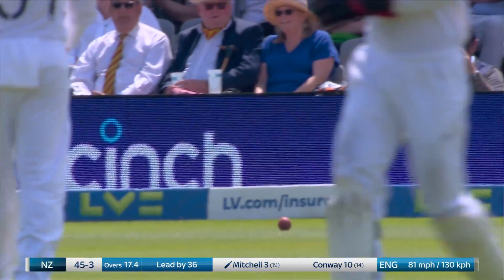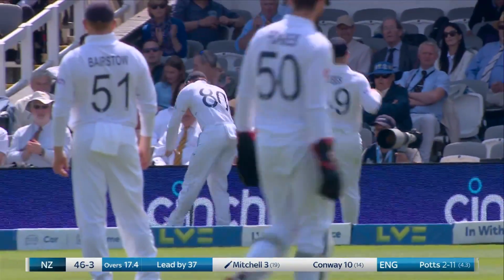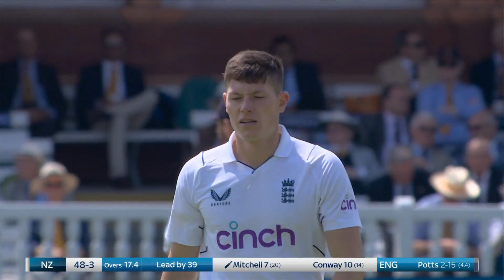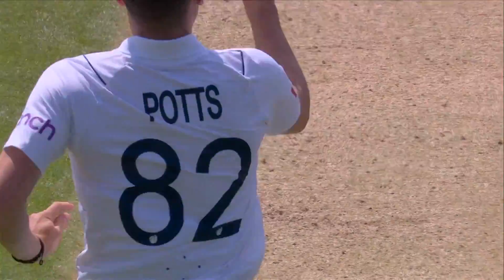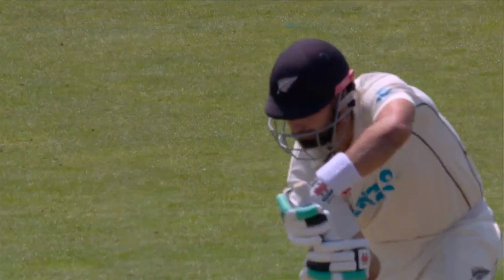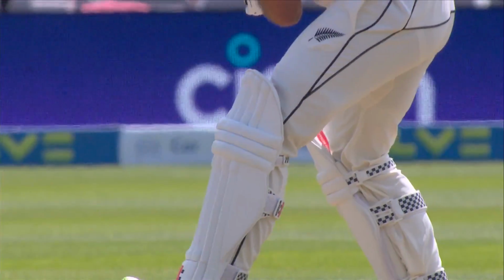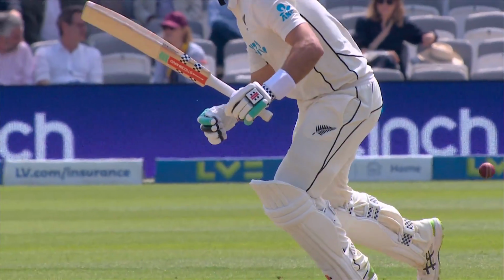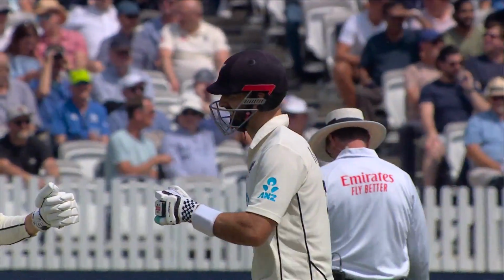Just run away off a thick edge. You often get that when bowlers are bowling from this nursery end. Mitchell was just looking to defend that straight. Slightly just runs down the slope and took a thick outside edge. That bounce and that just a little movement down the hill. The angle of the bat was the key to keep that down though for Mitchell.